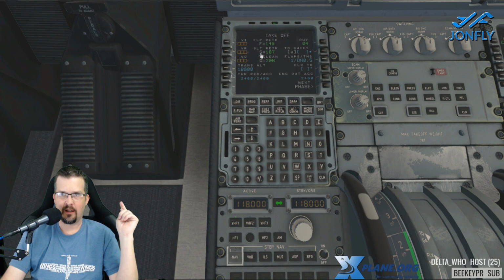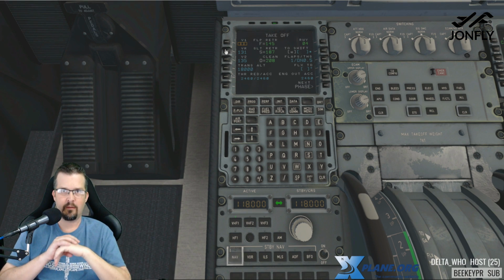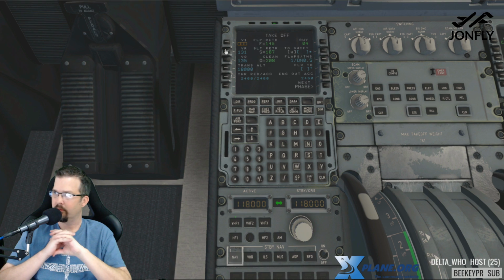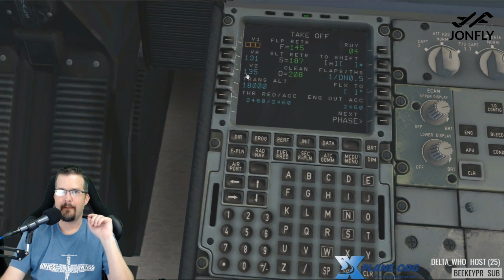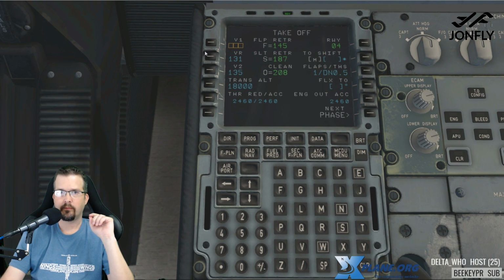Okay. In this case, V2 135, VR 131. What would I set my V1 as? V1 is dependent on runway conditions and runway length. But for this runway, you've got plenty of runway left, so you can set your V1 same as VR. So that means you're committed the moment you actually start rotating for takeoff.